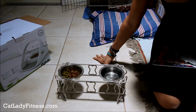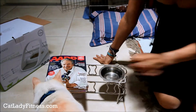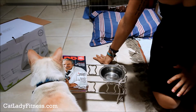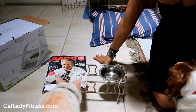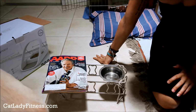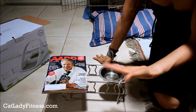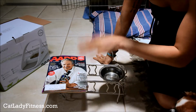And when Puppy is over here, Puppy, try it. Try it. Gosh, that's what we do. We basically put the magazines on top. He definitely could knock them over, but he's not going to do that now because he's just, I guess, being a good boy.